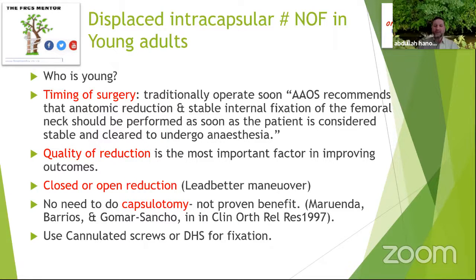But it is sometimes easier to open the fracture and reduce it, and some people use the anterior approach for that. Do you need to do capsulotomy if you manage to do a closed reduction? Studies showed that it has no proven benefit, and you can look at this paper, although it is from 1997. There are other papers that have described that it has some effect, but it is not proven 100%. The fixation method is again either by using cannulated screws or DHS, depending on what you prefer.